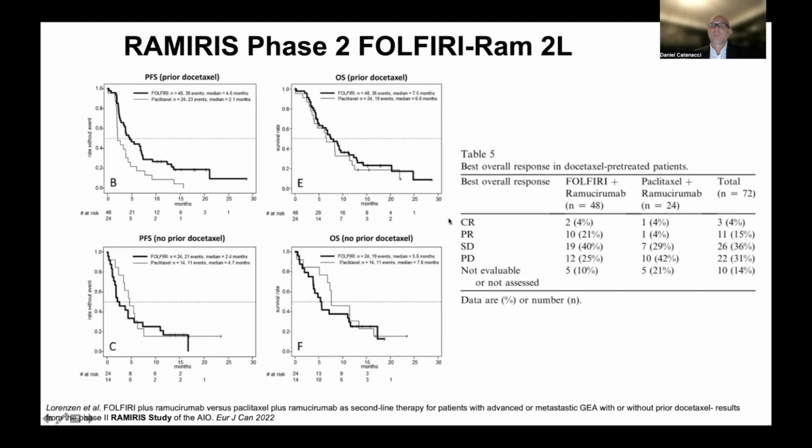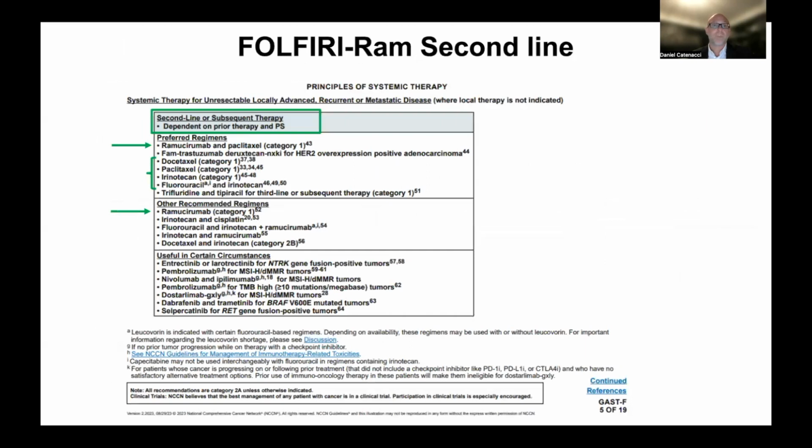So the summary of this study to me as a second line phase 2 study is that FOLFIRI could be used in replacing paclitaxel, especially in patients who've had a prior taxane therapy like docetaxel. But even in those who haven't, one could consider it, say, for example, if you have residual oxaliplatin neuropathy from first-line therapy, and you want to avoid that, you could switch to FOLFIRI and not lose anything and still gain benefit from controlling the cancer. So based on those studies, you can see here that the NCCN guidelines includes irinotecan-based regimens, whether it's irinotecan alone or FOLFIRI with ramucirumab as an option in second line.